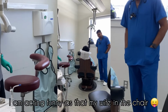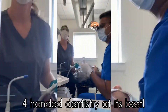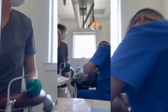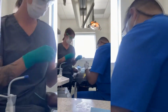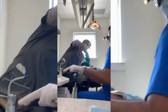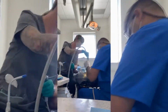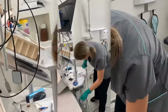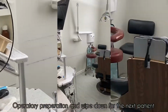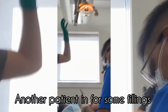And here I'm greeting my patient, and yeah, I am behaving weird because that was my wife. And that's my next patient, and he needs a filling to be replaced. So we are working four-handed. It makes life way easier when somebody trained is working with you and assisting. I'm just going through the filling now. And that's done there. And in between the patient, Alex will clean the room, wipe down everything, make it nice and clean, and put things in sterilizer. And then it's time to treat another patient in the next stop, which was ready for that patient.